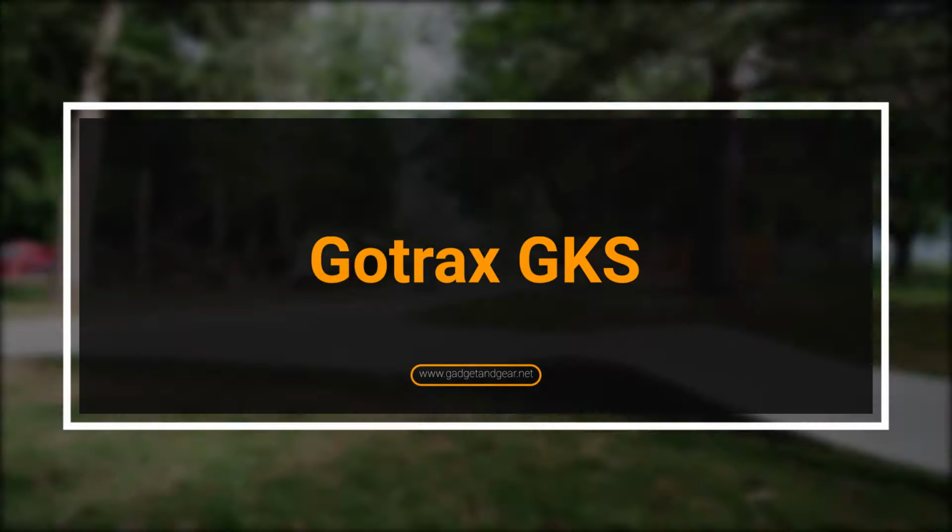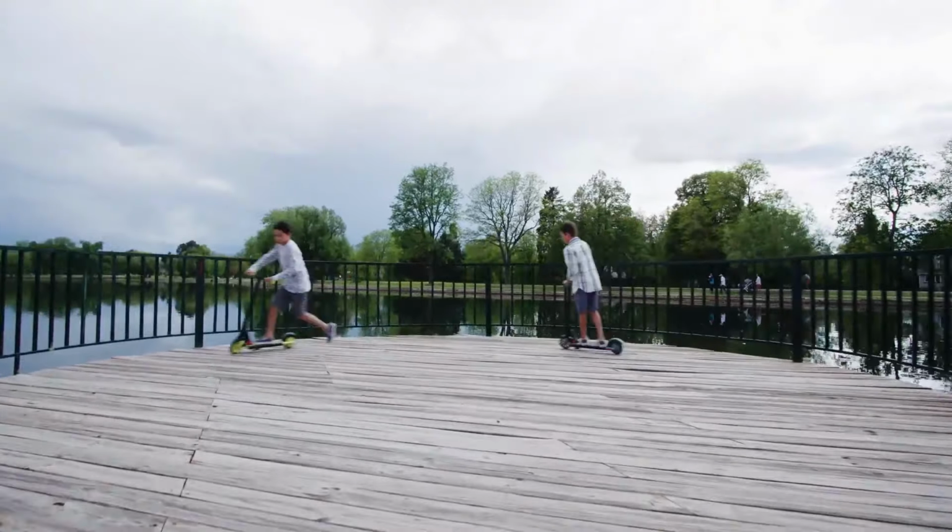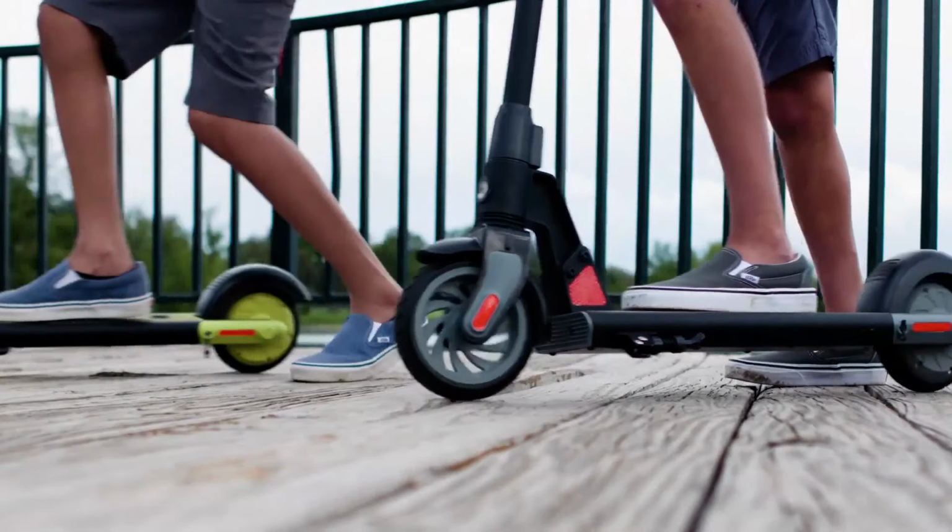The Gotrax GKS electric scooter prides itself on safety and design. Its new Safe Start technology ensures that the motor won't kick in until your child places both feet securely and firmly on the deck. This scooter's 6-inch hard rubber wheels mean that the ride will always be smooth on paved areas, making them perfect for bumpy sidewalks and streets.